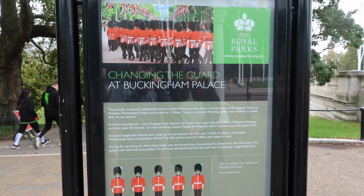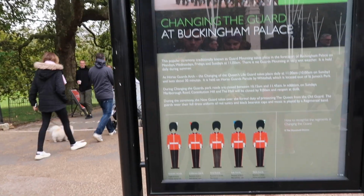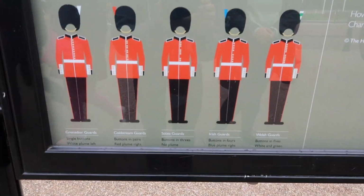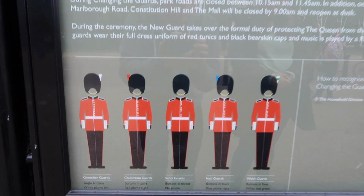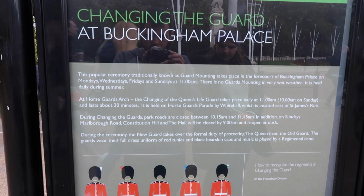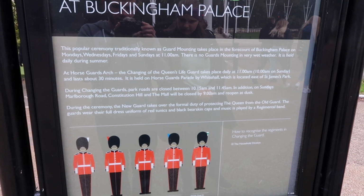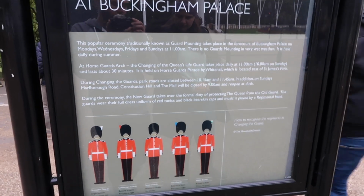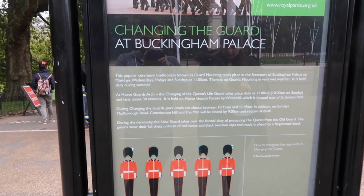So we've got a bit of information here about the change in the guard, and when they walk down the mall, the differences in the guards. And it happens between 10:15 and 11:45 a.m., which I think we've just missed, actually. And that'd be why the road was closed.